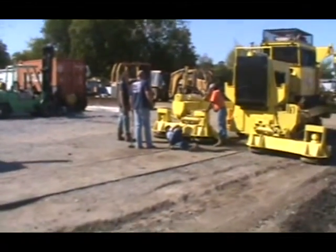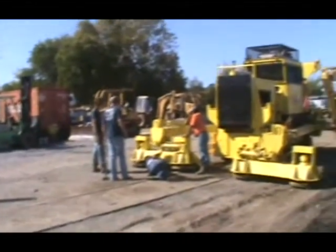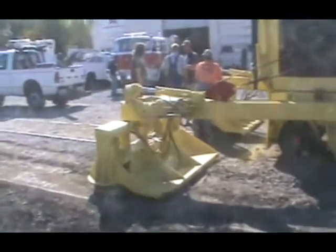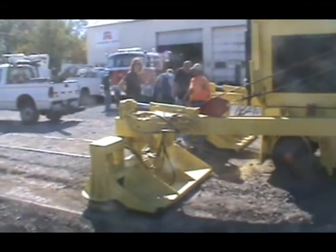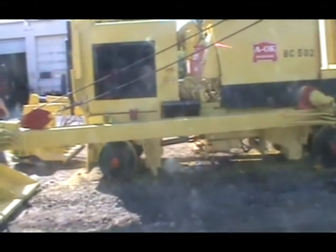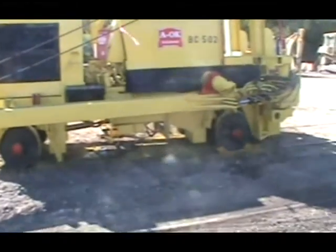Bigger thing is, I see it. Huh? The boat needs to come over here. Can't tell, they just got through painting.